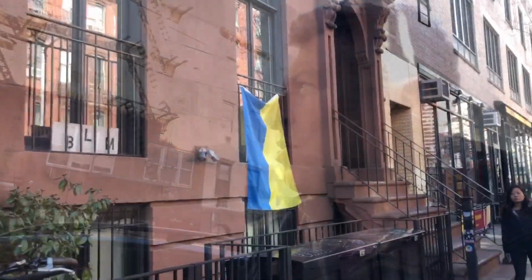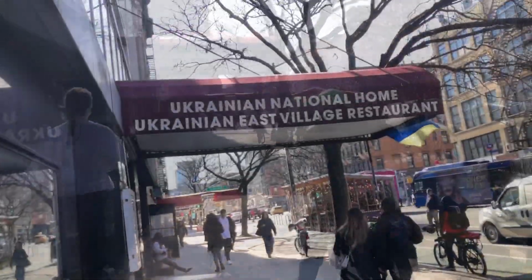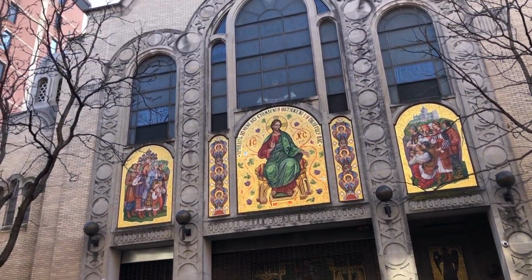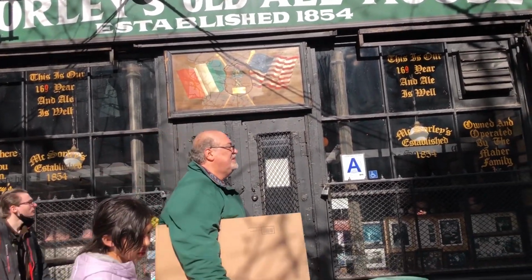Now you know what $9 worth of tea looks like. Now we're walking around in the part of East Village called Ukrainian Village, due to the number of Ukrainians that ended up settling here. So here on Taras Shevchenko Place, Taras Shevchenko is a Ukrainian national poet, is the Ukrainian Catholic Church, St. George, right across from McSorley's Old Ale House, the old bar from 1854.